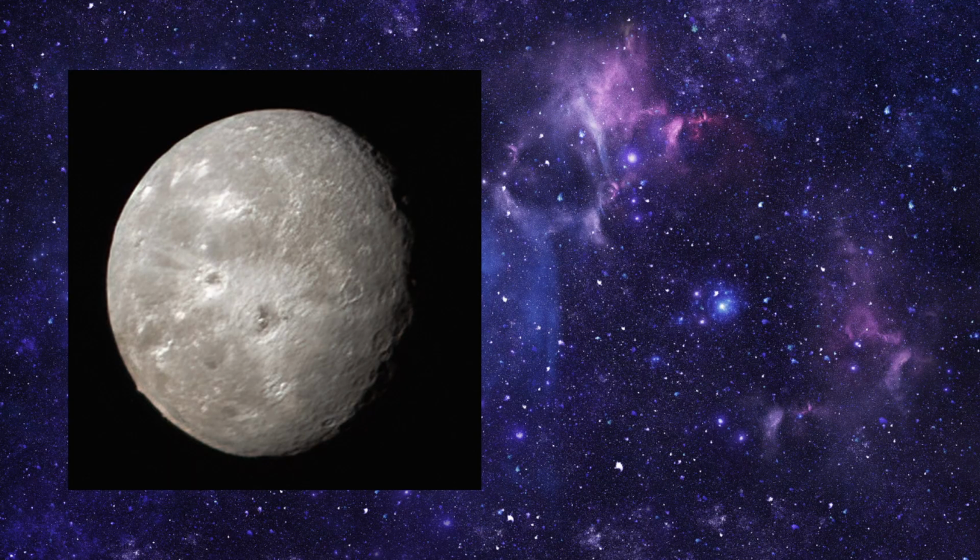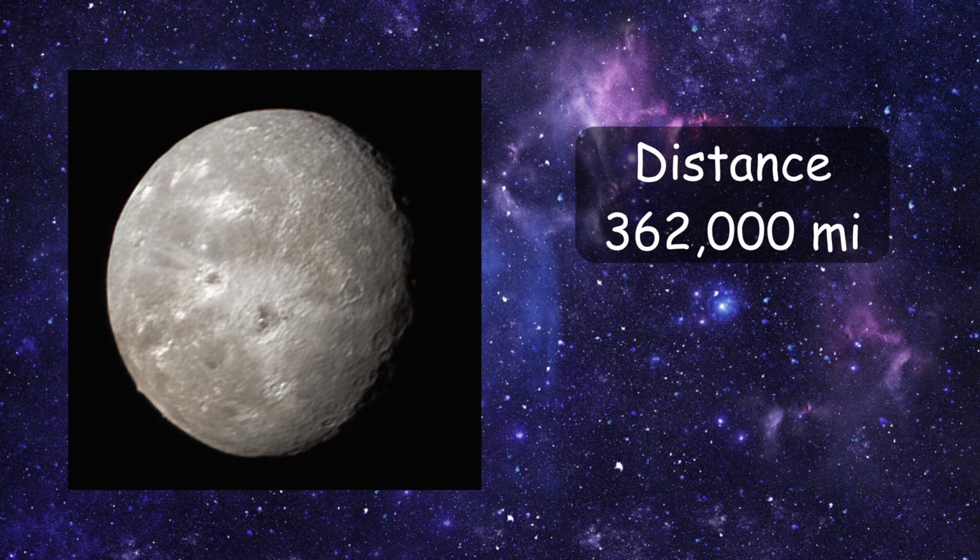Oberon is further away from Uranus at an average distance of 362,000 miles. It also takes longer to rotate in orbit at around 13.5 days. Its surface is pretty heavily cratered, especially compared to Titania, Ariel, and Miranda. Some of the many bright craters on the surface look like they've been flooded by darker material that upwelled from the moon's interior. Oberon has at least one large mountain that rises as much as 4 miles off the surface.